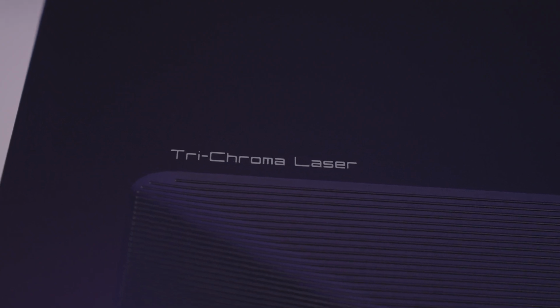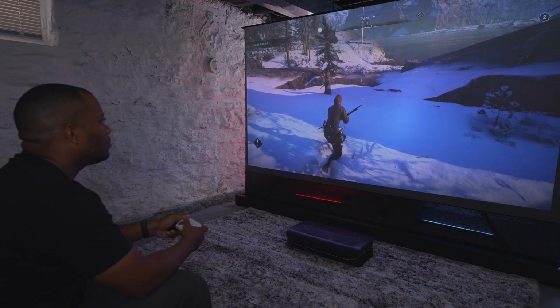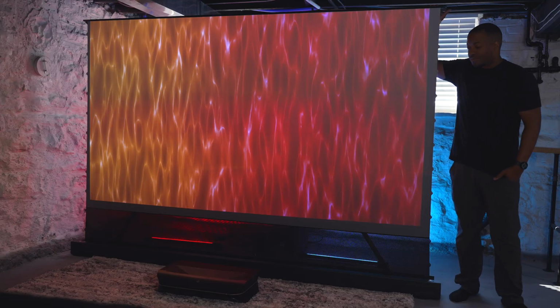Now, all of this quality does come at a price, but I'll leave some links down below that will take you to the latest price that you can get for this projector. But at the end of the day, if you are looking for this feature set and the performance in an ultra short throw, this 3500 Pro does have you covered when it comes to that, and it all comes down to you whether or not you want to take your wallet out for that.